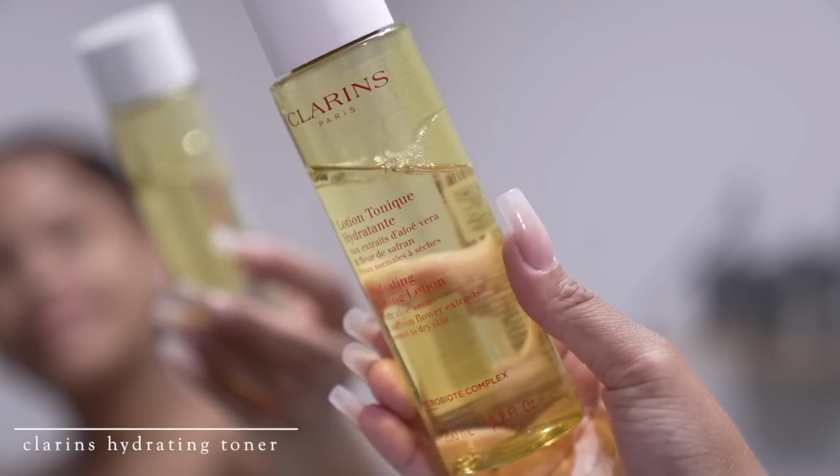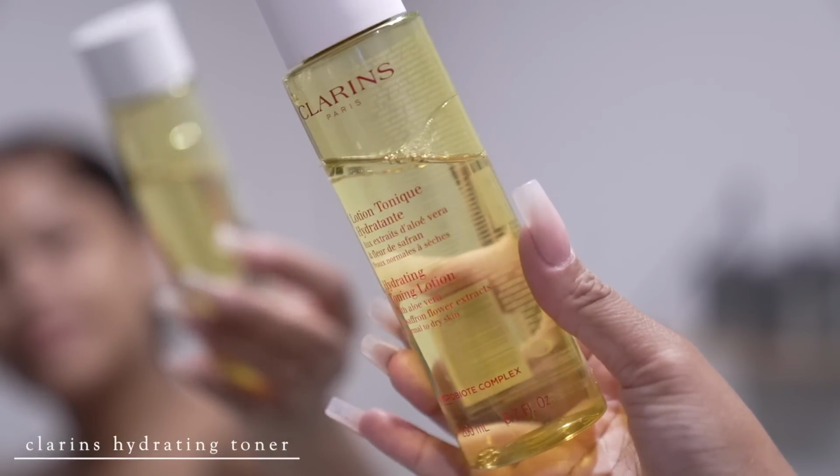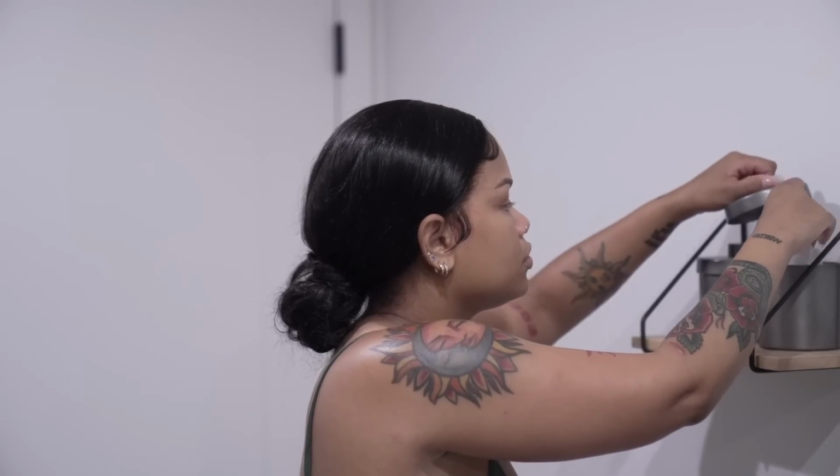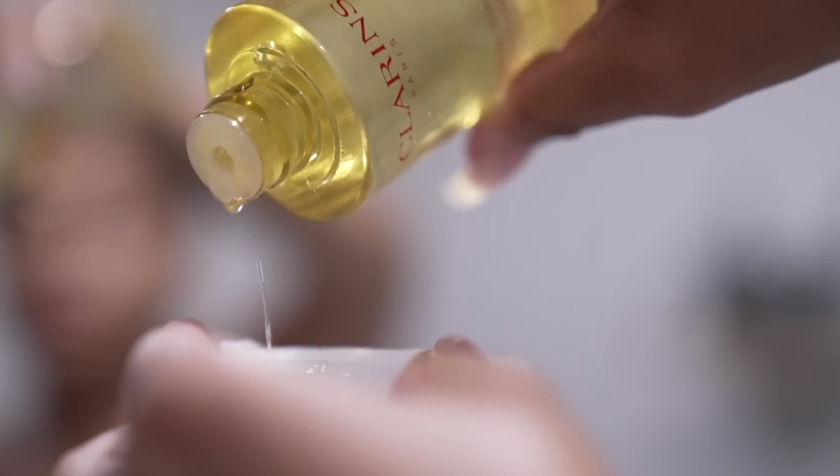So for toner, I'm taking this Hydrating Toning Lotion by Clarins. I love this toner. I've been using it non-stop since I bought it. It's so bomb. And so I take this cotton pad. I use too much toner here. You don't need that much. And I just gently tone my skin. This toner really is hydrating. It makes my skin feel very clean and toned, but not dry at all.